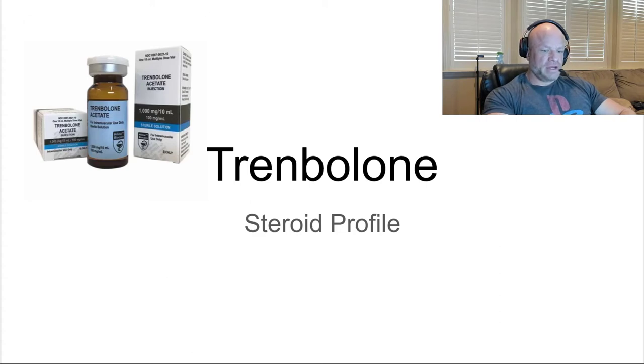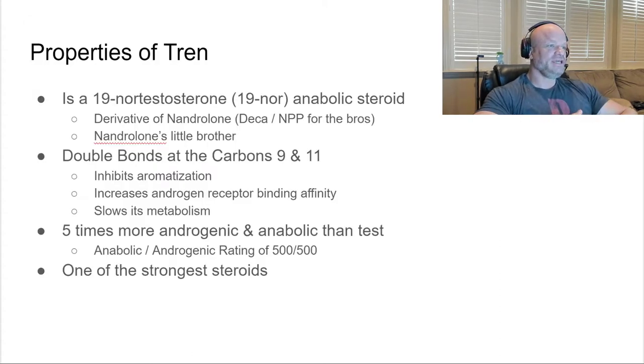Okay, so Tren is a 19-nor testosterone. It's a derivative of nandrolone. For you bros out there, everybody incorrectly calls nandrolone "Deca." Deca is the ester, not the actual hormone. But regardless, Tren is a derivative of nandrolone. It is nandrolone's little brother, so to speak. It is the souped-up version of nandrolone.